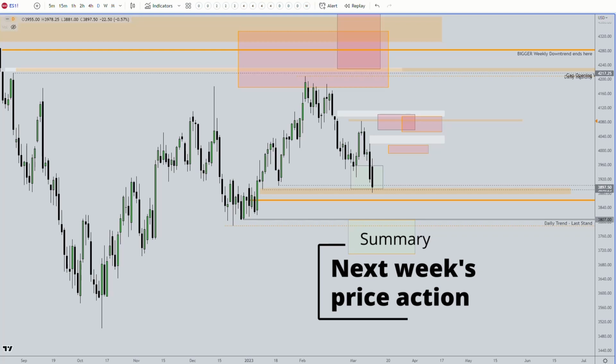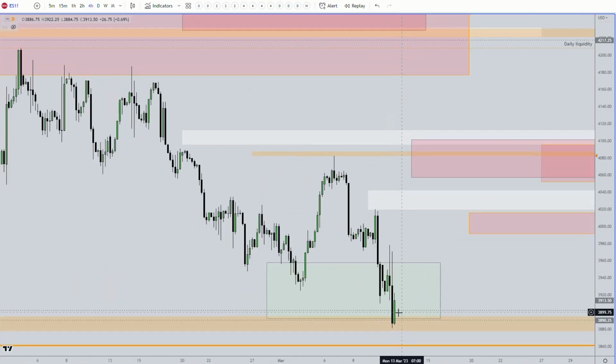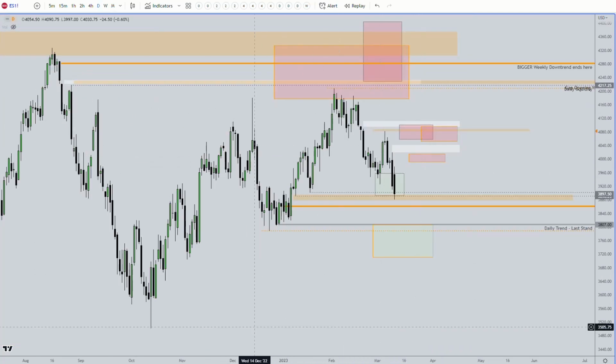Zooming out to the daily again and summing up what we've learned for potential moves next week, we realize that we are bearish, at least in the medium term. So let price come up into your resistance levels if you want to trade the daily time frame or higher for a potential further move down. Or if you have the possibility to trade the lower time frames, at least wait for a market structure break here on the 4-hour time frame before you consider taking price higher.